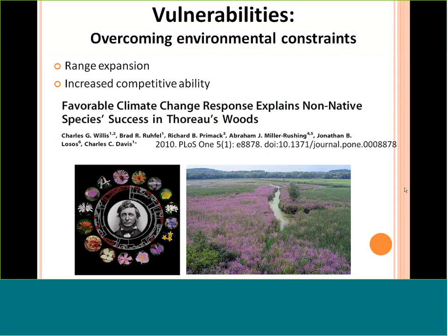An interesting feature of several studies now comparing native and non-native species has to do with phenological flexibility. So the non-natives, and especially the aggressive invasive non-natives, tend to show more phenological plasticity as the climate changes. So in areas where they have long-term records, for instance in Thoreau's woods here, they're finding that many of the invasive species that are displacing natives in these areas are characterized by larger responses to the changing climate.